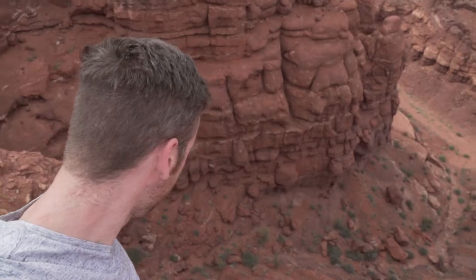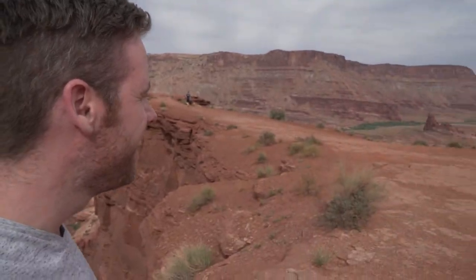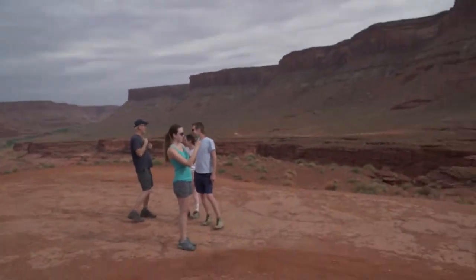But come to this overhang. It's like a beautiful, huge drop, several hundred feet down, but we're just overlooking this beautiful canyon here. It stretches on for miles and miles. And you wake up, Tyler, what are you doing?